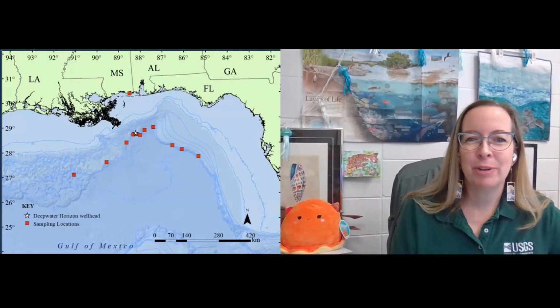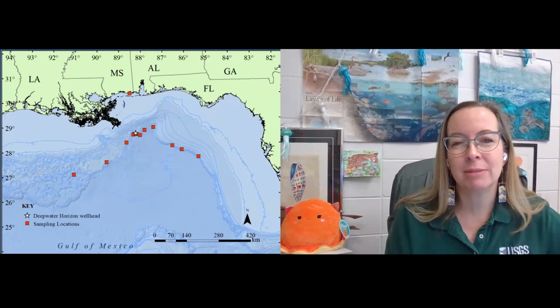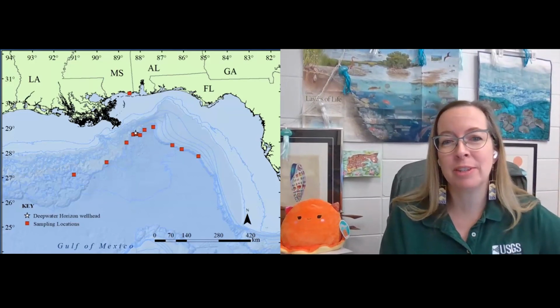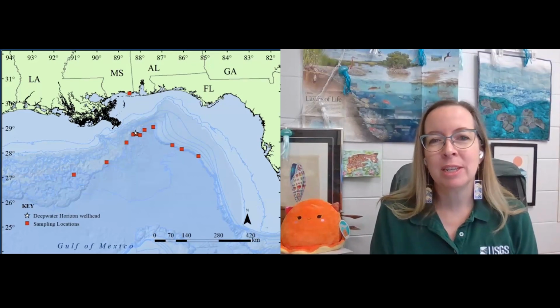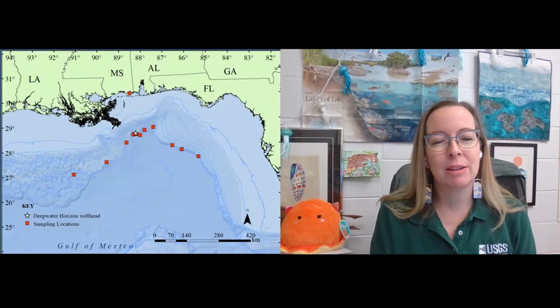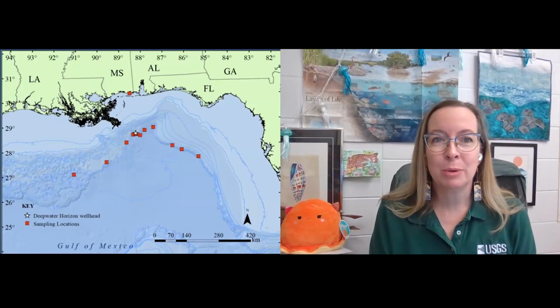So you can see the white star is the location of the Deepwater Horizon wellhead, and the red squares are the locations where the dives were planned for this mission. The red squares in close proximity to the white star represent our locations that were most heavily impacted. They are the deep sea corals that we've been monitoring since 2010.